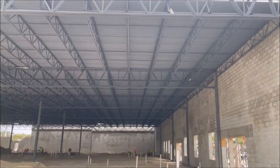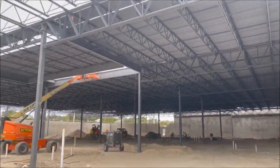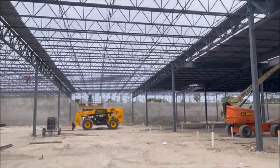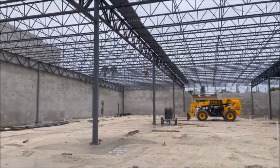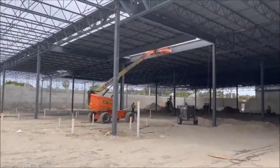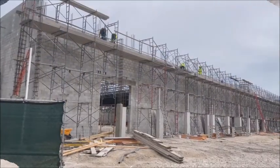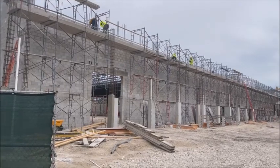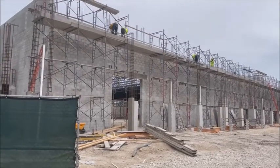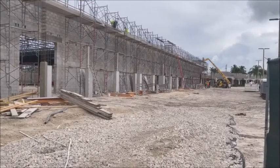Okay, here we are, September 21st, 2021. Looks like they got about half of the roof done. September 21st, 2021. They're still working on the front wall. Just want to give everybody a quick view. There you have it, we'll be back.